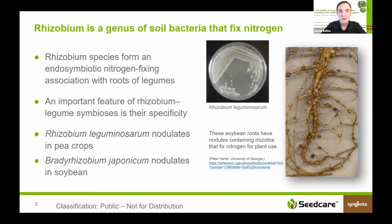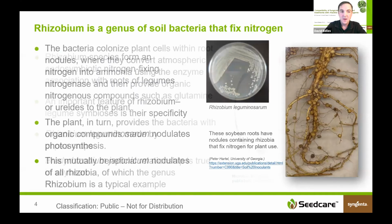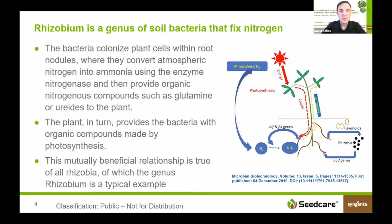And I just have a picture here where you can see the nodulation on the roots. So what we're talking about is these rhizobia that are applied to the seed, or in furrow in some cases, and then cause these nodulations. What this is really doing is this rhizobia bacteria is colonizing the plant cells within root nodules, and they convert atmospheric nitrogen into ammonia, using the enzyme nitrogenase, and then provide organic nitrogenous compounds such as glutamine or ureides to the plant. So it's really helping the plant. The plant in turn is providing the bacteria with organic compounds made by photosynthesis.